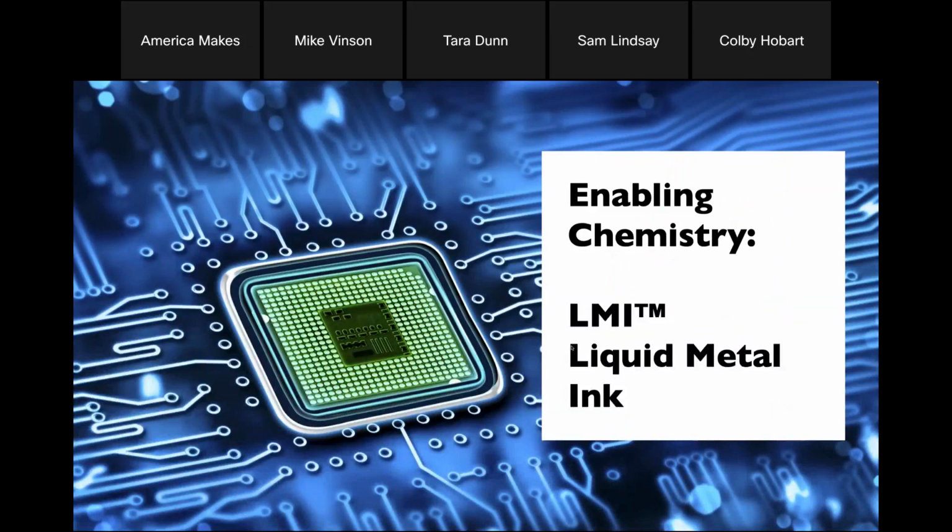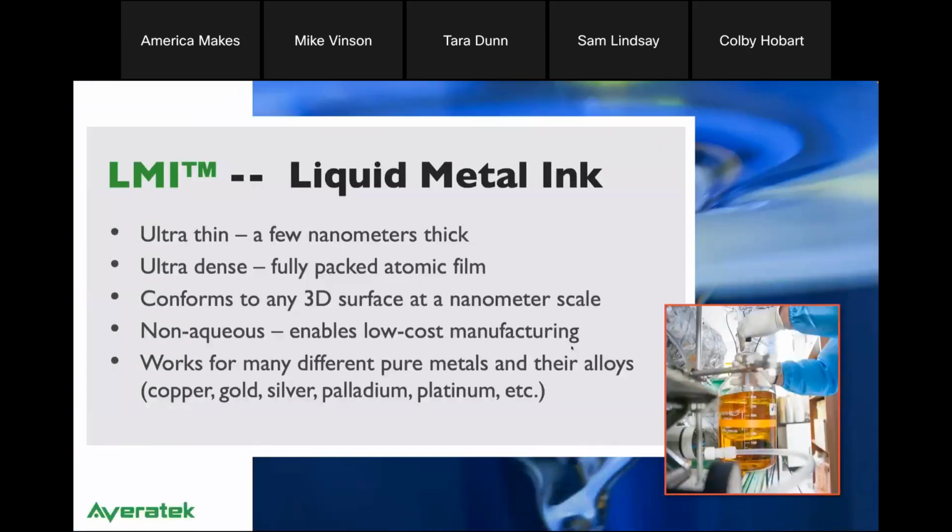So our enabling chemistry here is the LMI liquid metal ink. Our liquid metal ink is very unique in the industry. It's a solvent-based ink. It's non-aqueous. That enables a lot of things for low-cost manufacturing and additive manufacturing. It'll conform to any 3D surface on a nanometer scale.